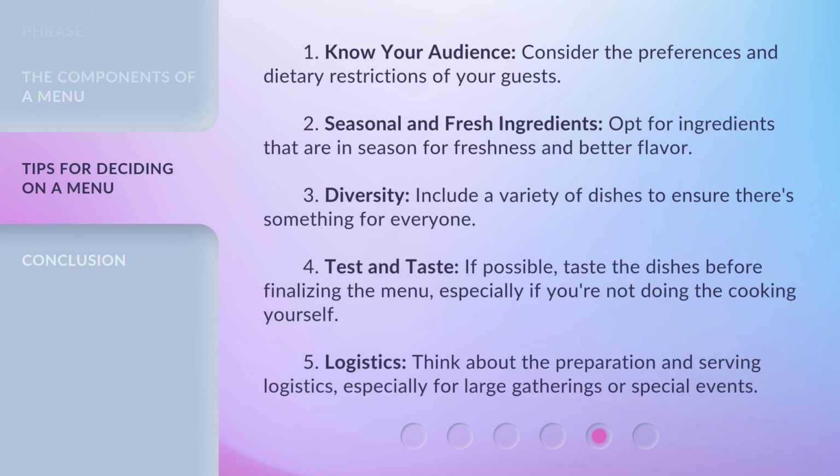1. Know your audience. Consider the preferences and dietary restrictions of your guests. 2. Seasonal and fresh ingredients. Opt for ingredients that are in season for freshness and better flavor. 3. Diversity. Include a variety of dishes to ensure there's something for everyone.